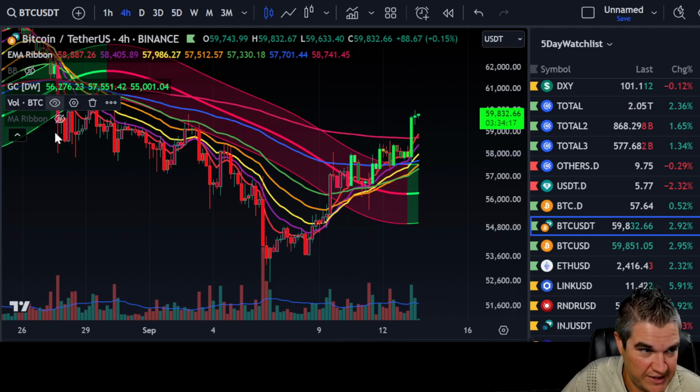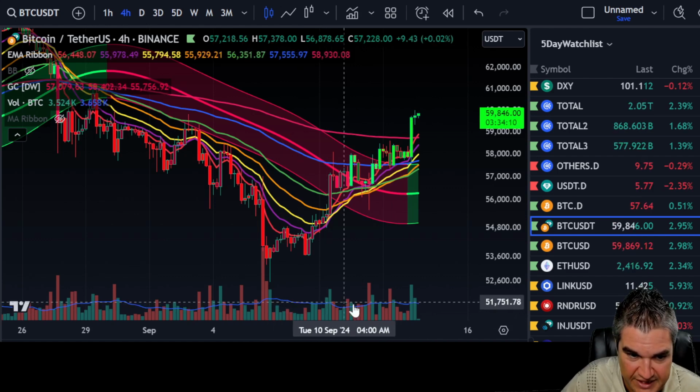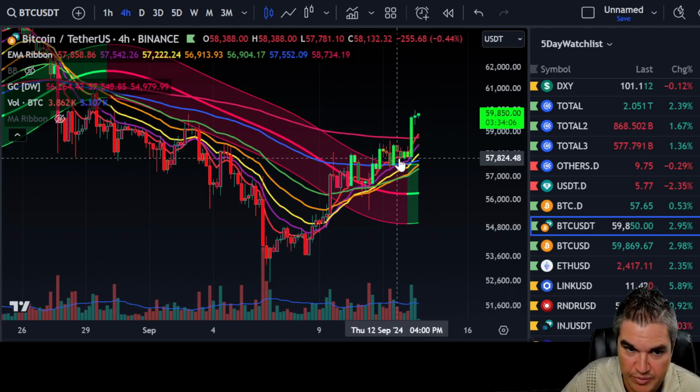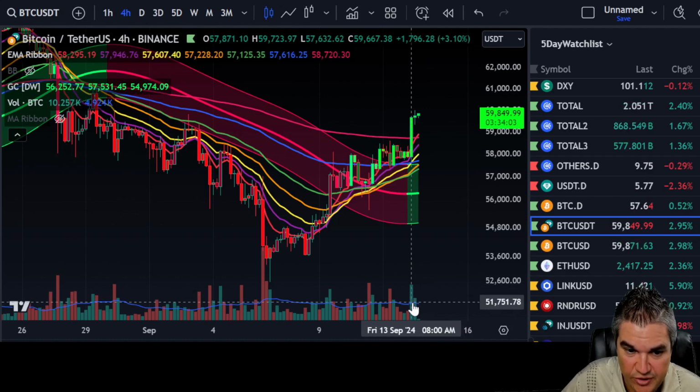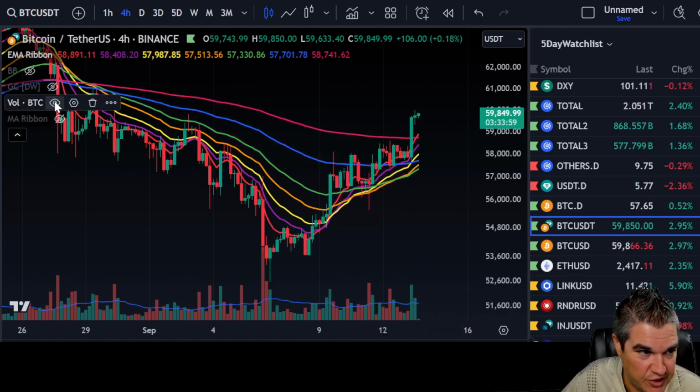All right, so not only that, we have a little bit of volume confirming, a little bit above the average. See that blue line right there? That's the average volume. Anytime you see a power move or a bullish move, you want to have it confirmed with above average volume, and we're getting just that. So a great sign, so far so good there.